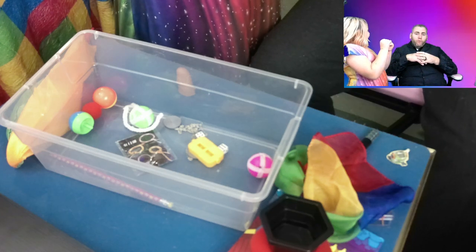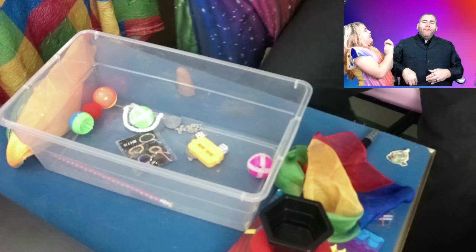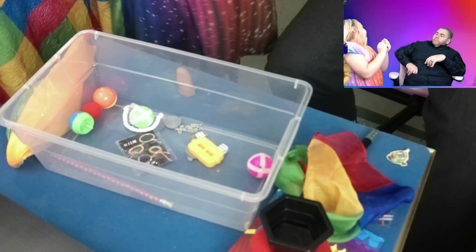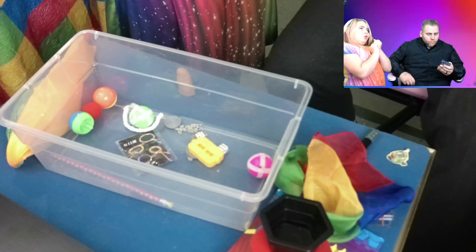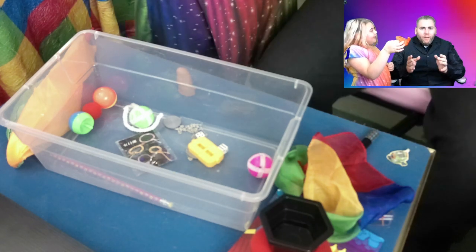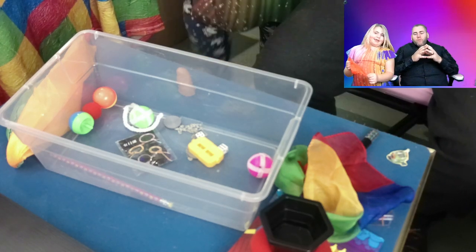Pulled my thumb off. She pulled her thumb off. Ow! Oh! And when I pull off my thumb, a silk appears. A silk appears. Gorgeous. Some beautiful magic going on there.